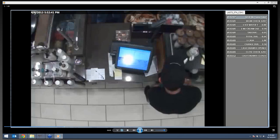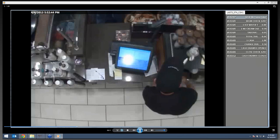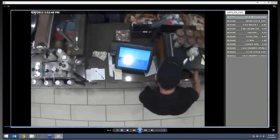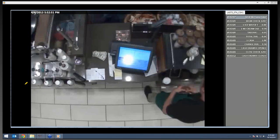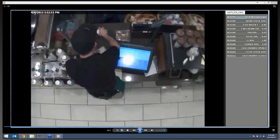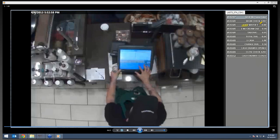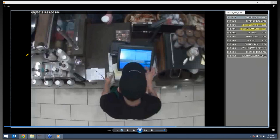Person orders a regular coffee. Customer knows what it is. They hand the cash over. Employee hands over the coffee, brings up an ice water and a cream cheese for 59 cents.